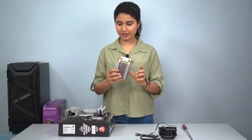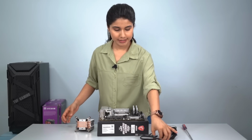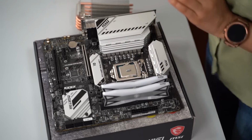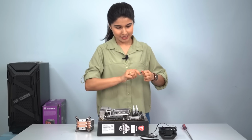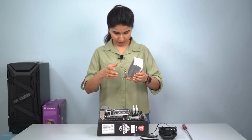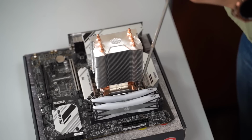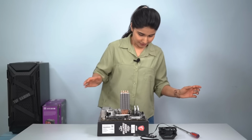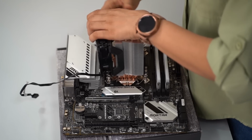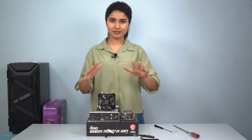Okay, now it's time to fix this on our board, but before that we will put in a little thermal paste. We're done with this. Now we need to install our cooler. Okay, now let's put in the fan. Okay, so we're done with our motherboard.